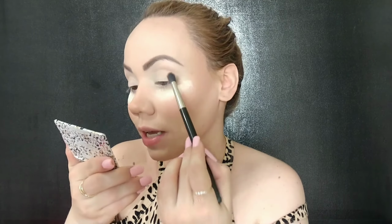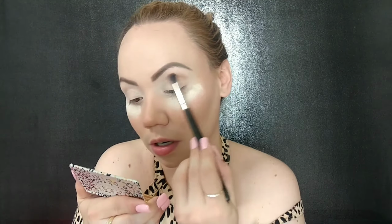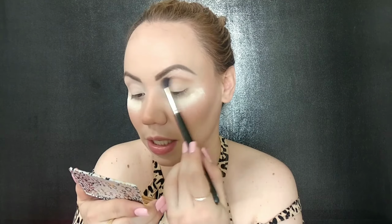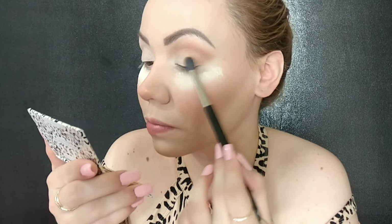Taking this shade right here and I'm going to start applying it in the crease. Okay, this will be our transition color, and this will help all the other colors blend easily. And I'm bringing it a little in the corner here.